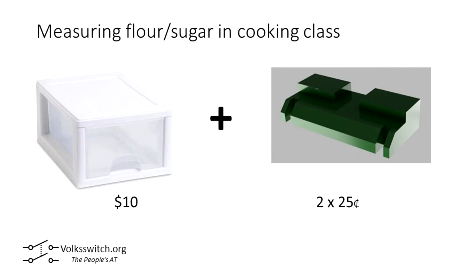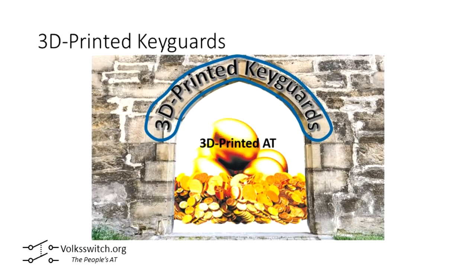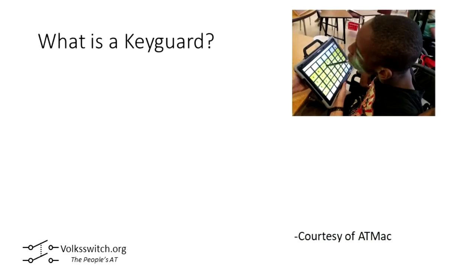Well, I hope I've at least piqued your interest in what's possible with a 3D printer. Well, what's the quickest and easiest way to get there? I believe the answer is 3D printed keyguards. I'm sure that many of you are already familiar with keyguards.